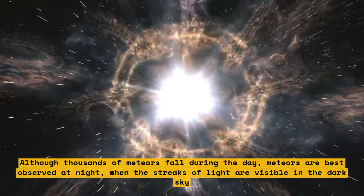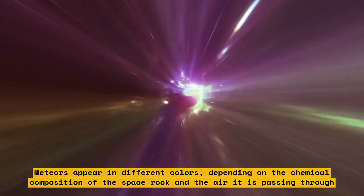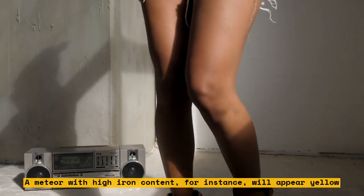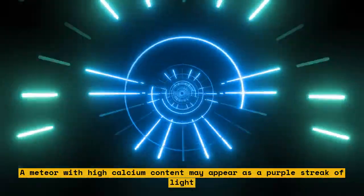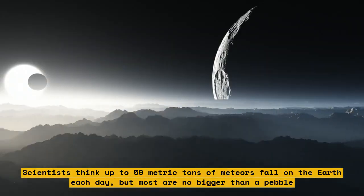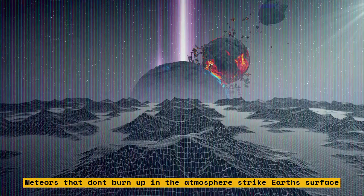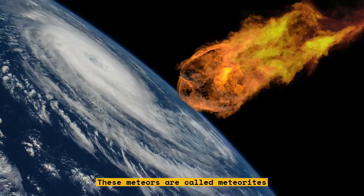Meteors appear in different colors, depending on the chemical composition of the space rock and the air it is passing through. A meteor with high iron content, for instance, will appear yellow. A meteor with high calcium content may appear as a purple streak of light. Scientists think up to 50 metric tons of meteors fall on the Earth each day, but most are no bigger than a pebble. Meteors that don't burn up in the atmosphere strike Earth's surface. These meteors are called meteorites.